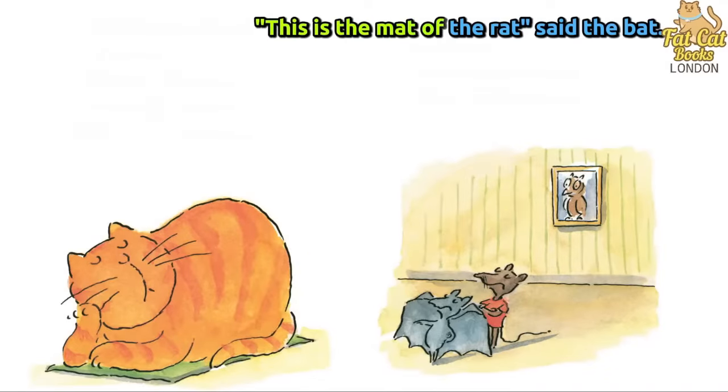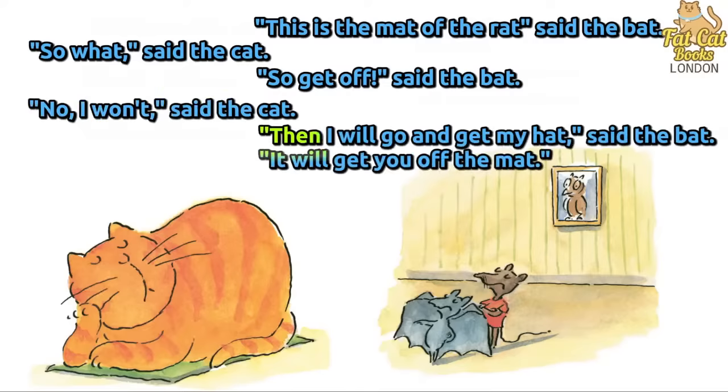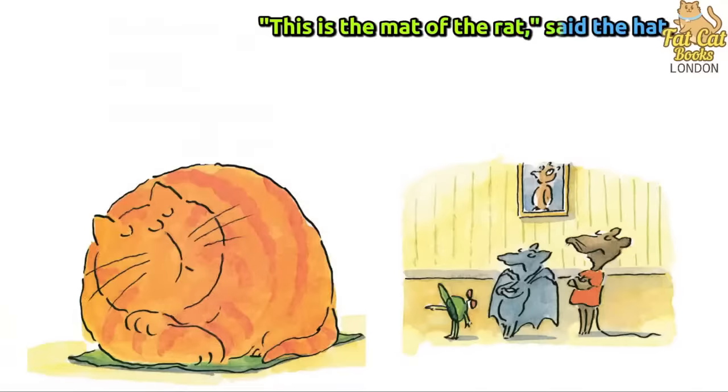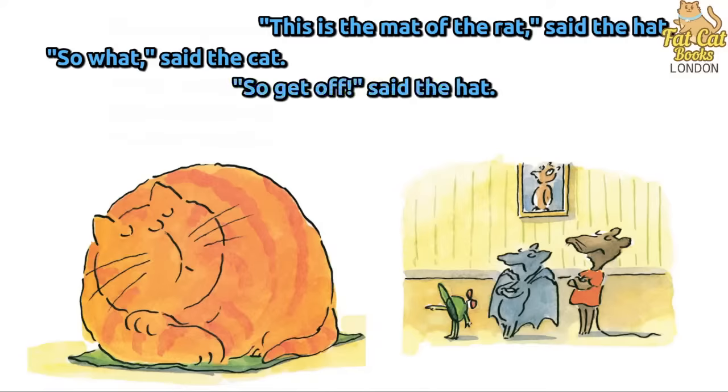"This is the mat of the rat," said the bat. "So what?" said the cat. "So get off," said the bat. "No, I won't," said the cat. "Then I will go and get my hat," said the bat. "It will get you off the mat." "No, it won't," said the cat. "This is the mat of the rat," said the hat. "So what?" said the cat. "So get off," said the hat. "No, I won't," said the cat.